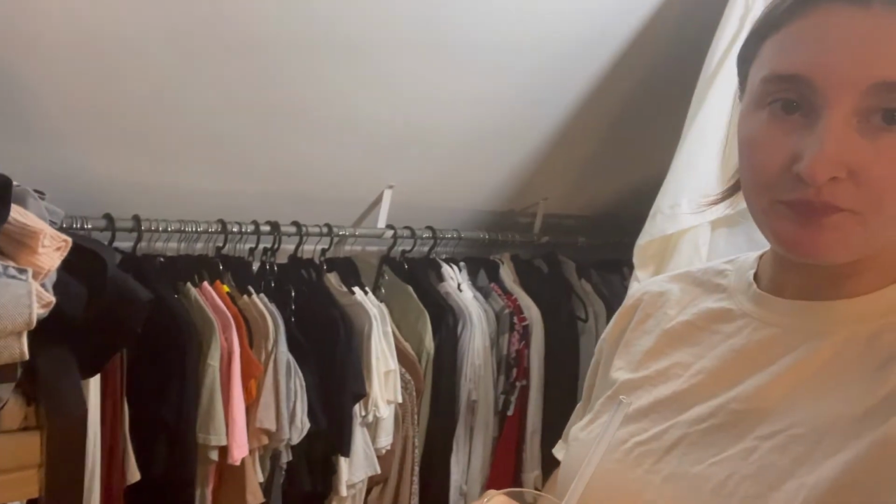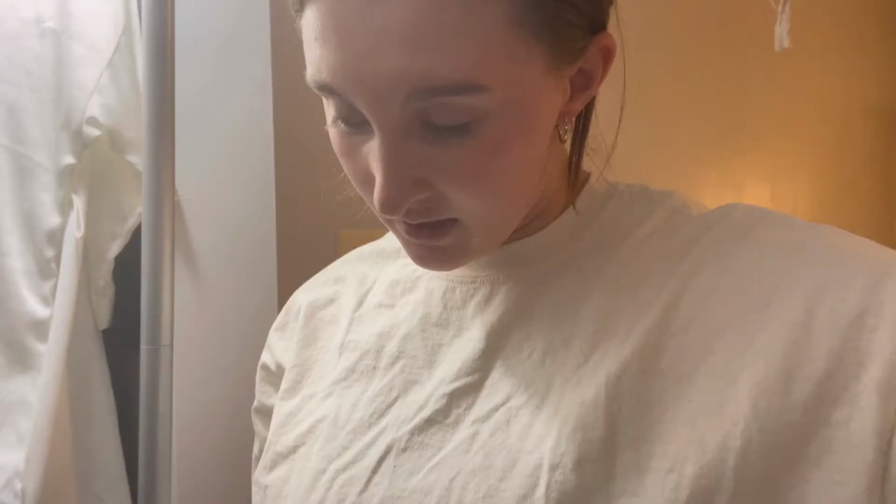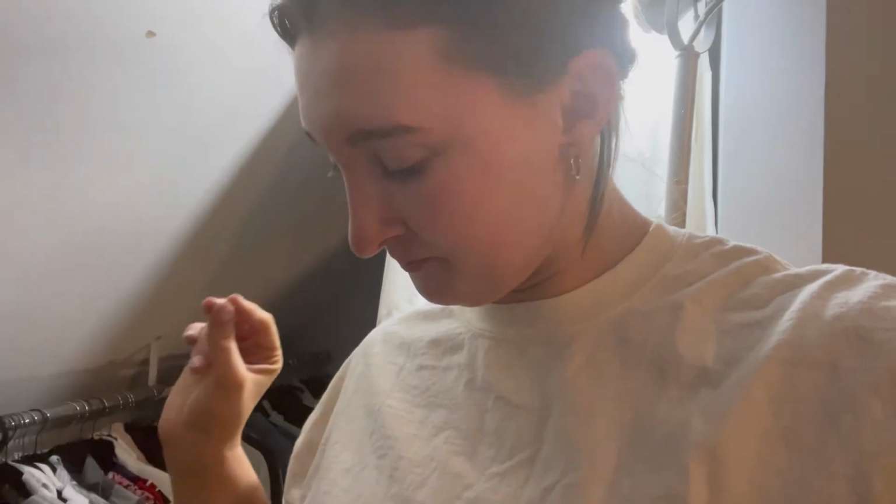A bit later, and I'm cleaning my room, slash organizing it. I'm using these to make more room hanging up in the closet. Yeah, so I'm just putting my clothes away and reorganizing it and just making it better. Anyways, it's a mess right now, but I'm making progress. That's all that matters. So I'm gonna keep doing this for a while, and I'll show you guys the after.